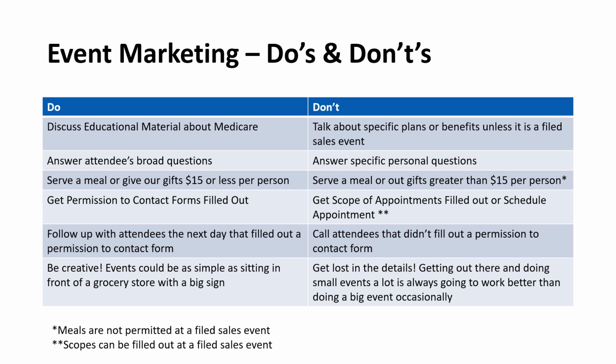If you're doing an educational event, also go ahead and serve a meal. It's going to get people to your event. If you list that on a flyer or a mailer, people are way more likely to attend if you are serving a meal for your event. Just keep in mind here, it can only be $15 or less per person.